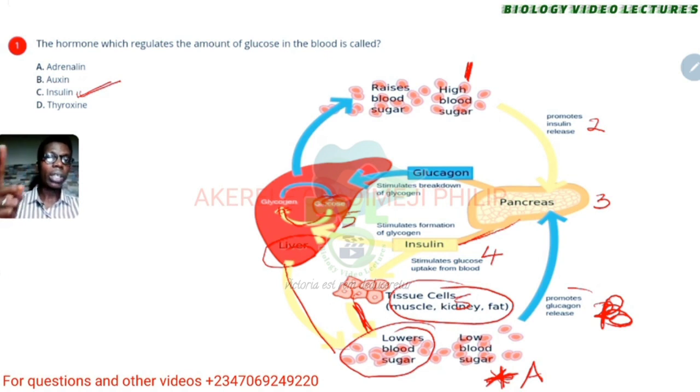So another hormone that is needed to regulate sugar level is glucagon. But in this case, this one is going to increase sugar level, not reduce it. So this will send a signal to the pancreas as usual, which will lead to formation of glucagon. And what glucagon will do is like deposit and withdrawal. What has been stored in the liver as glycogen, can you see? I want you to look at the arrow here. Let me erase that part for you to be able to see.